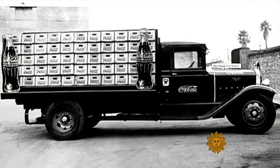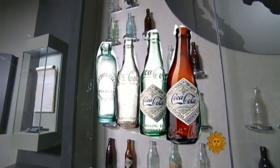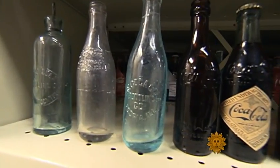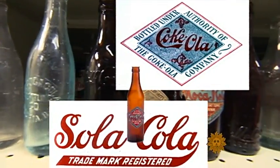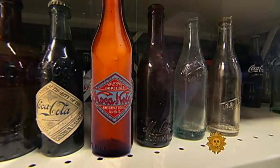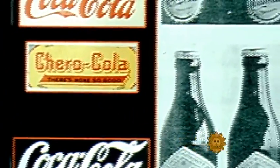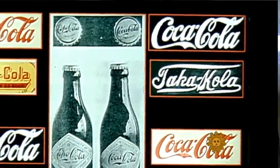Coke was on America's roads and in America's homes. But the bottles came in a dizzying variety of shapes and colors. By 1915, Coke's success had so many imitators, customers seldom knew whether they were buying the real thing. And they come up with names that sound very much like Coca-Cola. So you get things like Cherry-Cola, Dixie-Cola, Take-a-Cola, Coca-Nola, any combination that you can think of that could deceive the public into thinking that they were actually buying Coca-Cola.